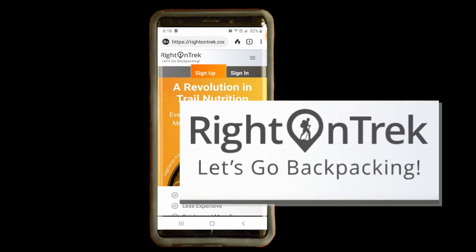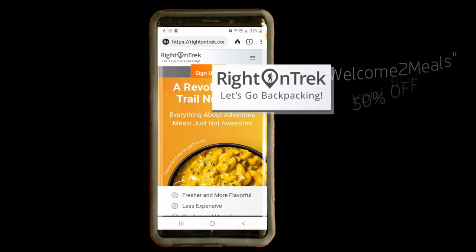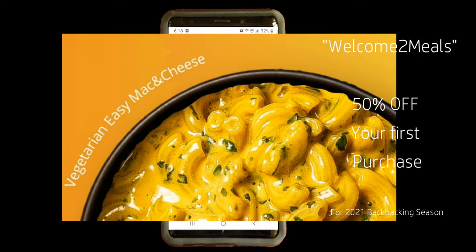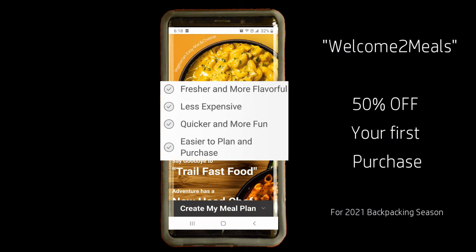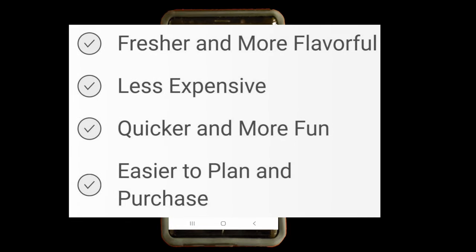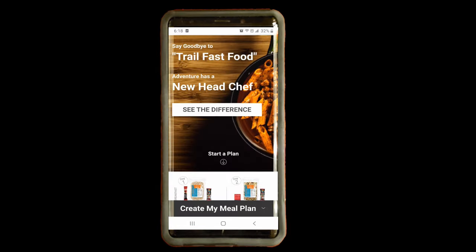Right on Trek, let's go backpacking. A revolution in trail nutrition. Wow, this mac and cheese looks so delicious. Fresher and more powerful. It's less expensive, quicker and more fun, and easier to plan and purchase.